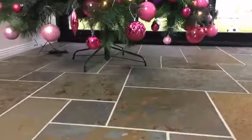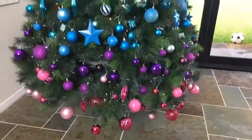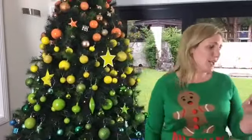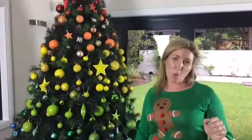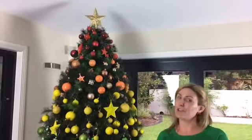Would you actually go to this much effort for a tree? I've never put this many baubles on a tree. And Alec actually said to me, oh my God, you've got like 200 Christmas decorations there. You're never going to use them all. I was like, well, watch me. So I managed to get them all on except for about 12, which I'll use in my wreaths for the front door.